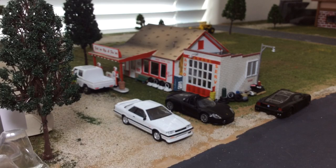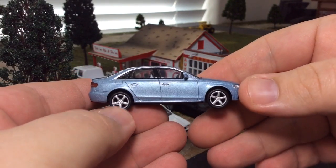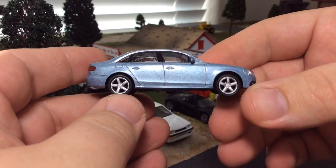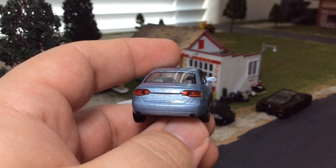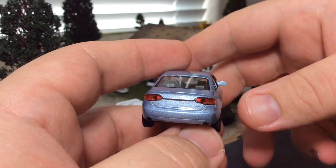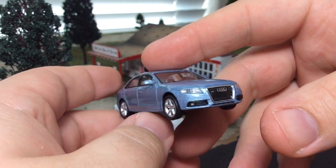This one here is kind of something you would probably see driving down the road. It's a very basic, very common Audi A4. The rear axle is a little loose, but it doesn't matter. When it's sitting down, it looks fine. But a lot of really nice detail on this as well. And I'm pretty sure that all Kyoshos, I can tell you every one I've seen, every one that I have, they all have lens headlights and lens brake lights. They're all really nice rollers.